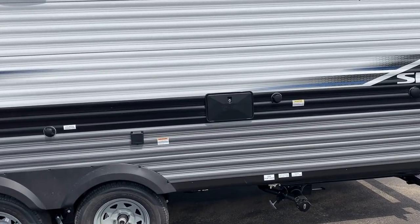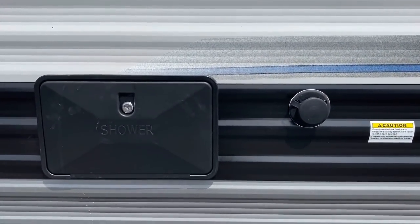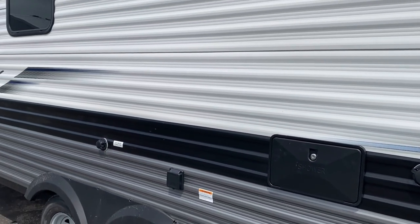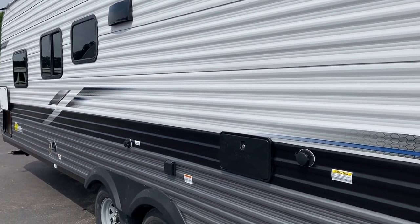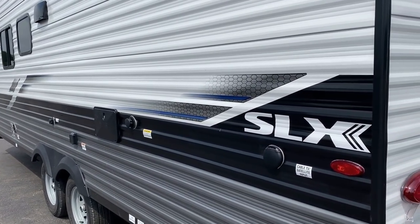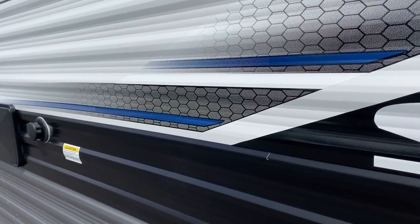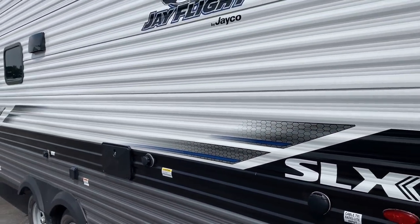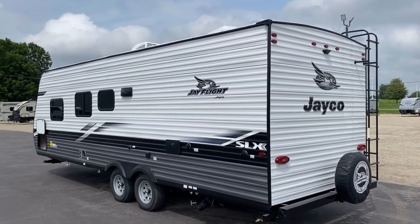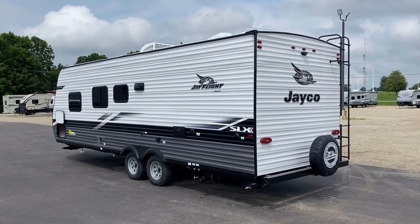But in this class of camper, outside showers and black tank flushes, you're lucky to get either one or the other, and Jayco does both standard. Now, I mentioned, I think it's got a really good look to it, and it's almost imperceptible. You don't consciously recognize it, but that little deep, rich blue accent in there just puts a little spark of color into things and says, yeah, remember, we're a Jayco. We're the bluebirds, guys. And I love it. It's just enough. I love it.